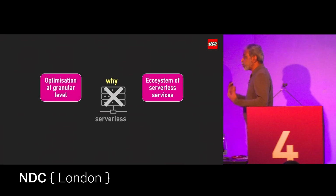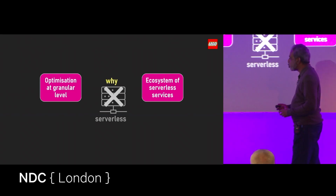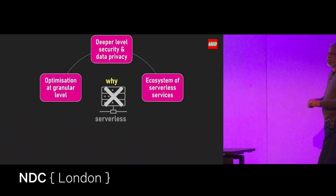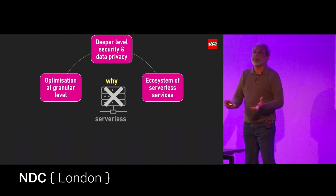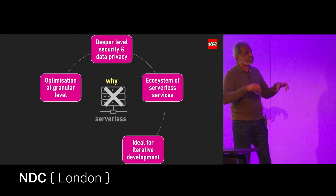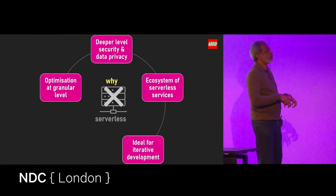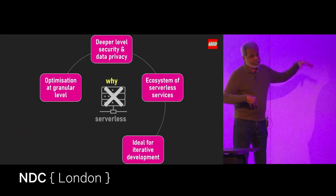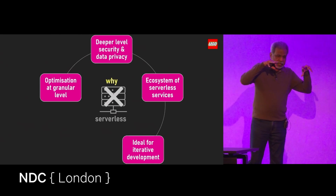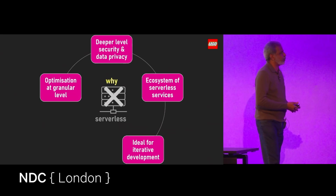And the optimization graph is another thing I like, because if you work with serverless, you know that you can tune resources individually. If you have two functions in a microservice, you can tune them separately. You can give them different security credentials or access rights. That is the power of serverless, in my opinion. That goes all the way to deeper-level security and data privacy. If you have two data tables, you can set them up completely differently. You don't need to generalize. That's the flexibility.